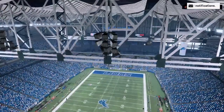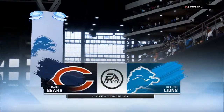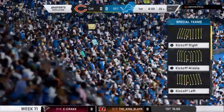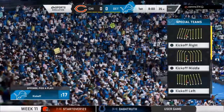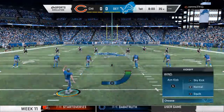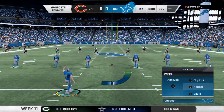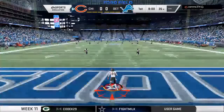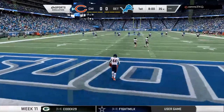First opened in 2002, there's a look inside Ford Field here in downtown Detroit, the Motor City. Nothing like the fanfare of introductions to an NFL game, and that was in evidence a moment ago. Fireworks, pyrotechnics, you name it. This crowd is ready as their guys get set to match up between the Chicago Bears and the Detroit Lions. The NFL season has hit high gear, and off we go in Week 11 on EA Sports.